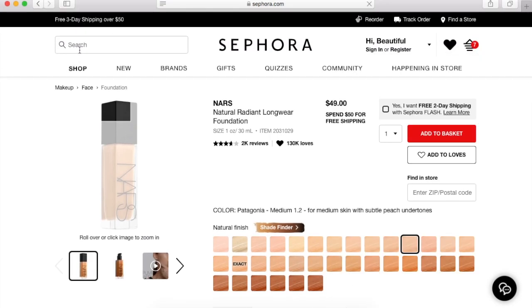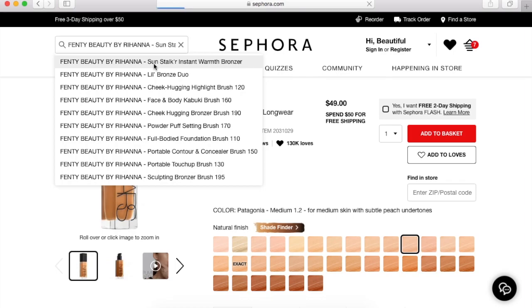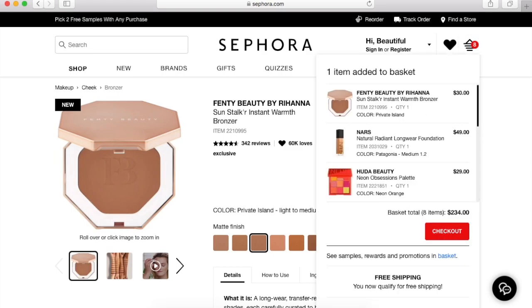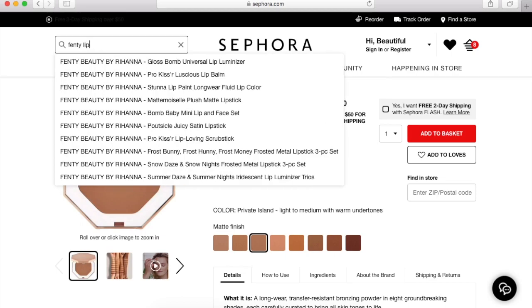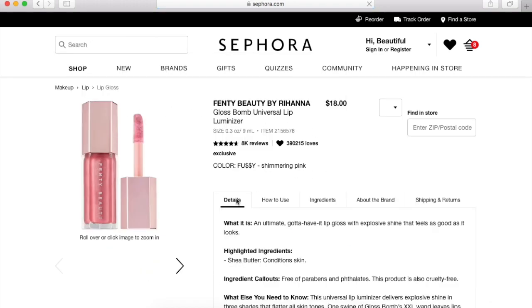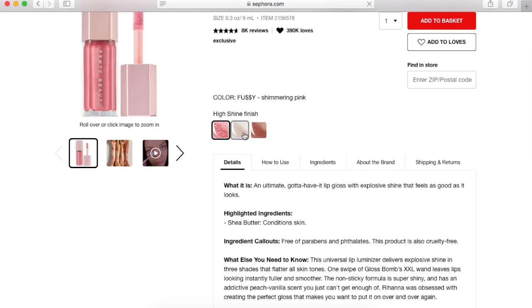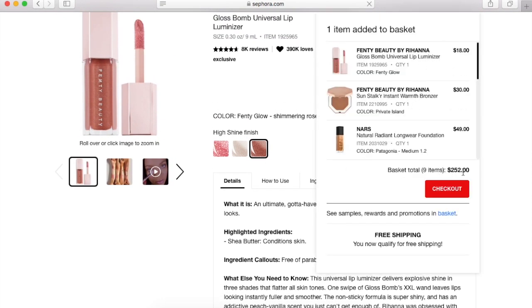Okay, now we're going to search Instant Warmth Bronzer. We're going to do Island Tan, or One New Private Island. That brings us to $234, so $20 left. Now I'm going to look at the lip gloss. We're going to get the Glow Shimmer and add it to the basket. So that brings us to $252. Wait, I thought that was only like 18. Yeah, so I'd obviously just pay like $2.